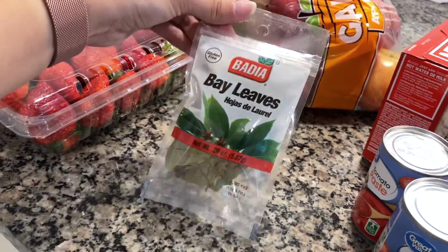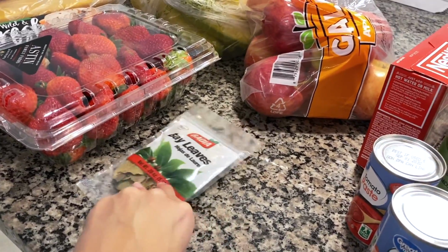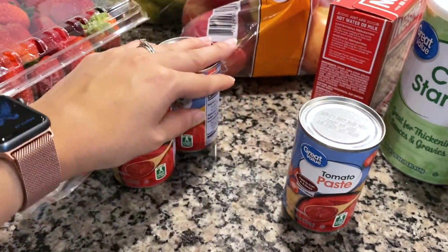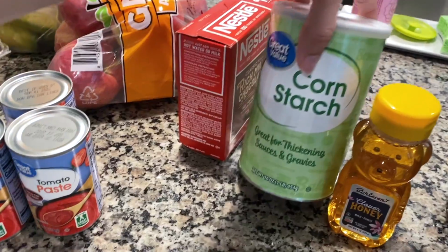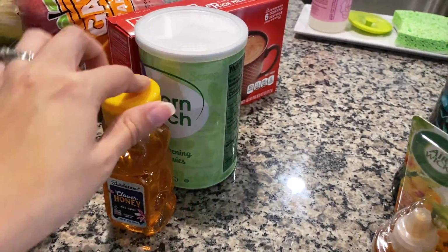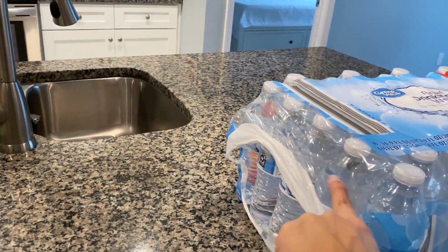One of the recipes called for bay leaves, so I got a thing of this because we ran out of ours. And I got some tomato paste, 1 for the recipe and then 2 for another time. That way we can build a stockpile. And I needed some cornstarch, so I got that. Some honey, because we were running low on our honey. And, oh, we got a case of water.